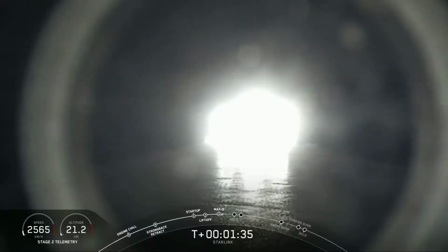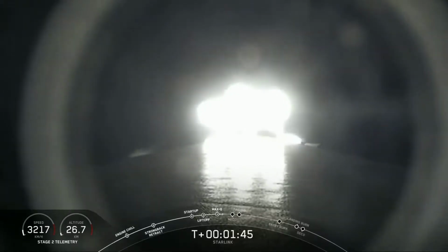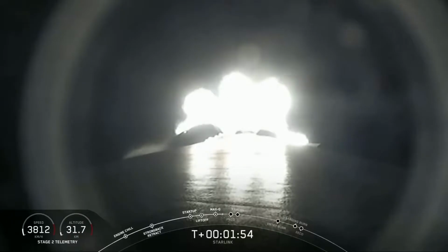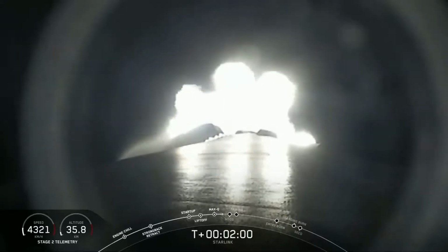Stage separation is where the first stage separates from the second stage, with the first stage starting to make its way back to Earth for landing, and stage two continuing on its journey with the third event called SES-1, or second engine start one. And that's where the MVAC engine lights up on the second stage and propels the second stage along with the Starlink satellites to its drop-off orbit.